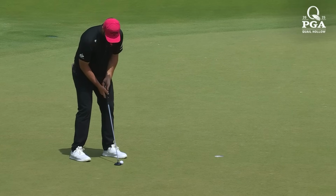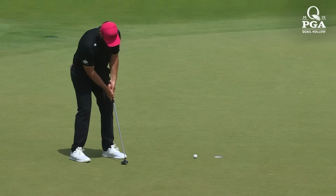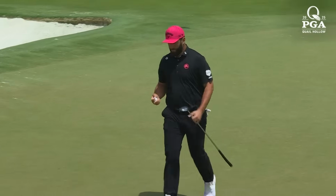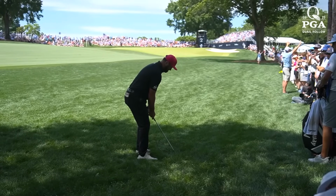Rahm for par. And Trevor, these guys know when they're chasing a guy like Scotty, they can't afford to make bogeys today. Exactly right. That's good up and down there. That putt was much harder than what it looked down the hill. He hits it so hard and so high with so much spin, doesn't he?